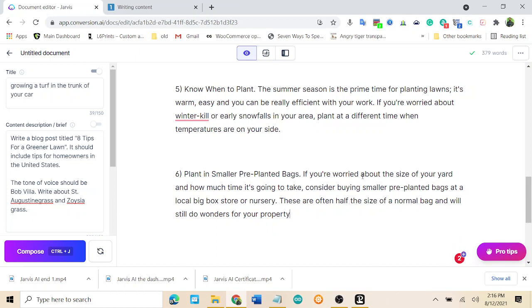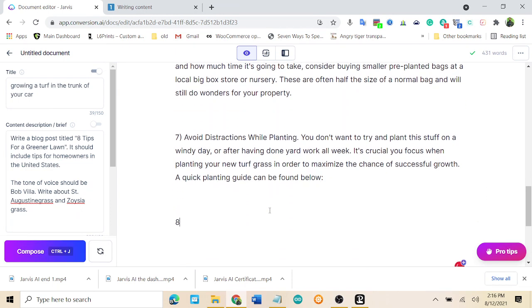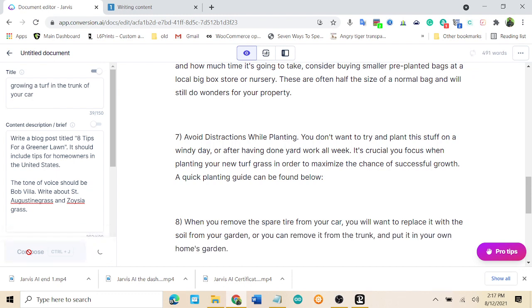Plant in smaller pre-planted bags. If you're worried about the size of your yard and how much time it's going to take, so they're buying smaller pre-planted bags at a local big box store or nursery. So let's compose again. Let's see if we can get it to go crazy with it. Trying to plant stuff on a windy day. Let's prompt it here. You know what? Let's say, when you remove the spare tire from your car, you will want to replace it with the soil. Now compose. See, we're going to prompt it and let it guess from your garden. Or you can remove it from the trunk and put it in your own home's garden.